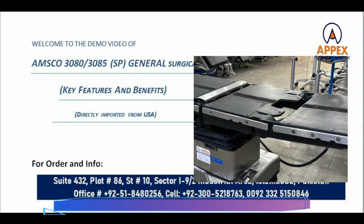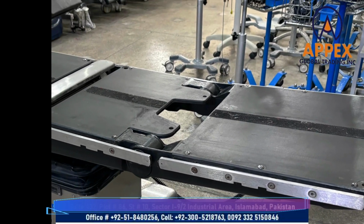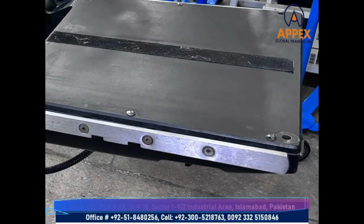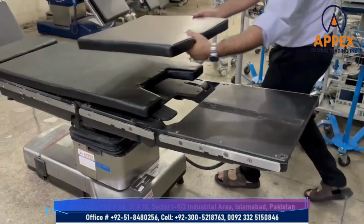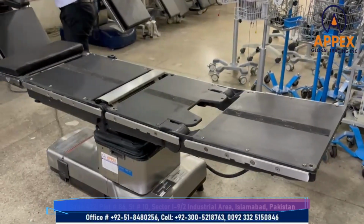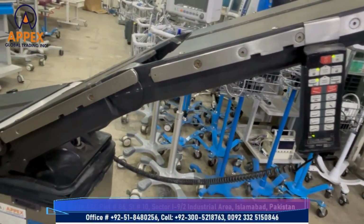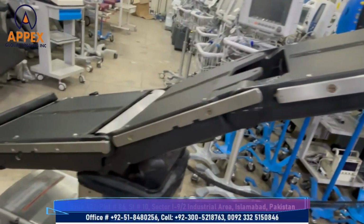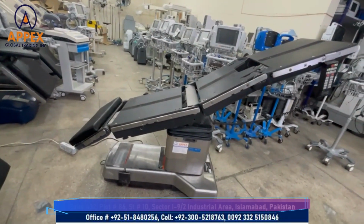Welcome to our brief overview of the Amsco 3085 SP surgical table, a reliable, versatile, and budget-friendly solution for your surgical needs. In this video, we will highlight its key features to help you understand its benefits for different surgical procedures.